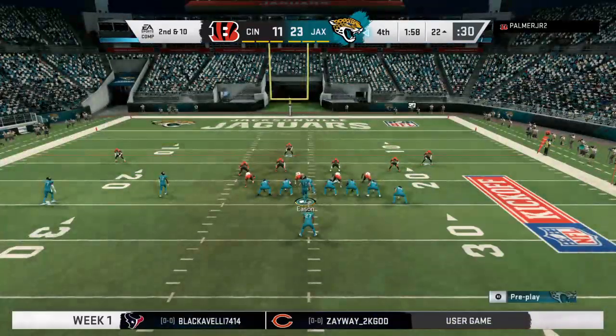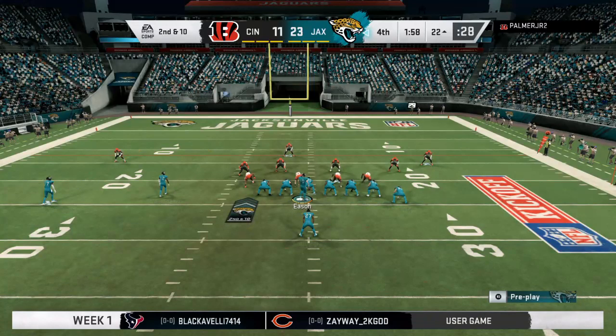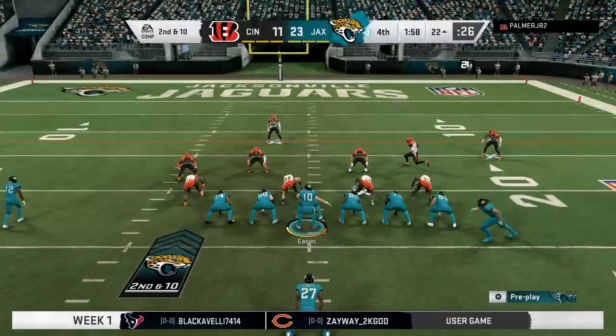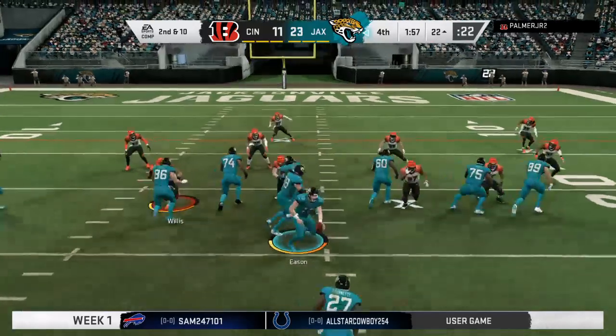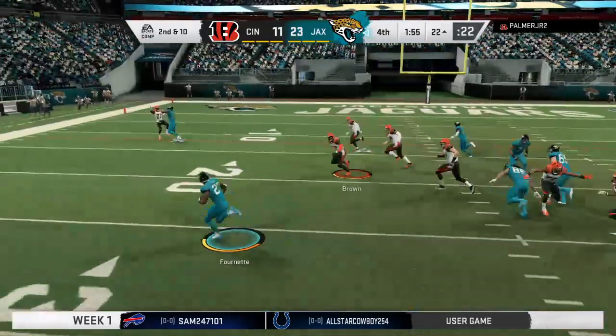So it's Jaguar football here as we welcome you back. And no doubt what they're looking to do is just salt away the final couple of minutes and escape with a win. Now Fournette.